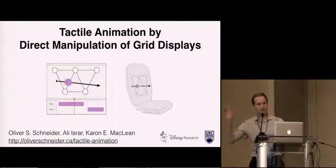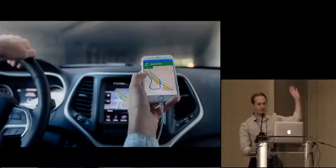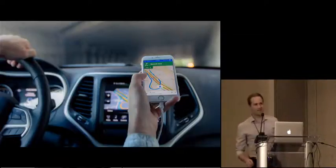So I'm Oliver. I'm from the University of British Columbia, and this work was done with Disney Research. I'd like to start with a bit of a question. How many people have ever been lost and used their phone as a GPS to find their way? Oh, come on, more than that. Yeah. Everyone's done this.